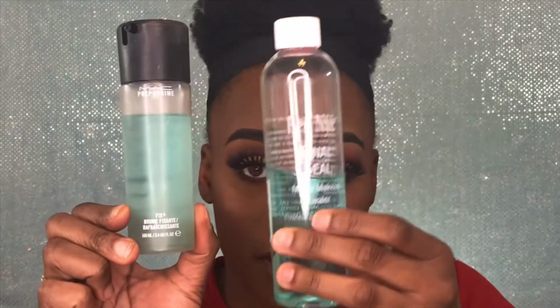I conveniently put it into this MAC bottle because I had an empty one, because you know I be going through these like crazy. But I had an empty one, so I just transferred this over into this MAC bottle because the spray on this bottle is nice and fine and even. So this is everything. That's everything.